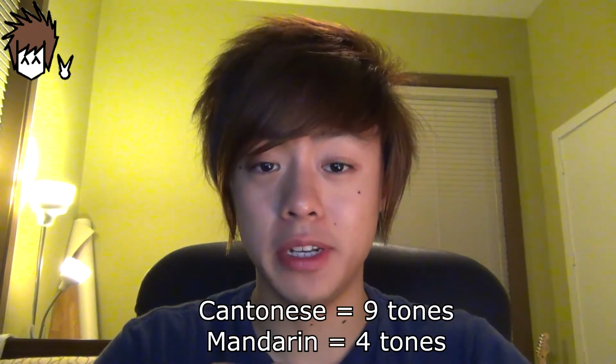And that's partially because Cantonese has more than double the tones Mandarin has, and it also kept a lot of the harsher and more nasal sounding noises from ancient Chinese that Mandarin chose to take away.